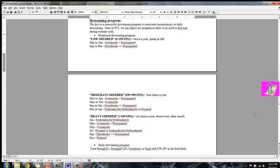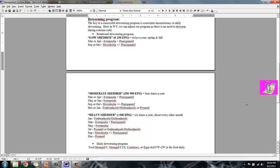Fenbendazole or oxybendazole or pyrantel pamoate, those are also different classes or different drugs in your dewormers. These can be Safeguard, and we have Panicure, Anthalcide, Rotectin. Any of those other types of dewormers will work as well to rotate with.